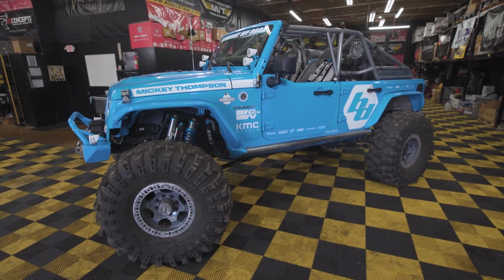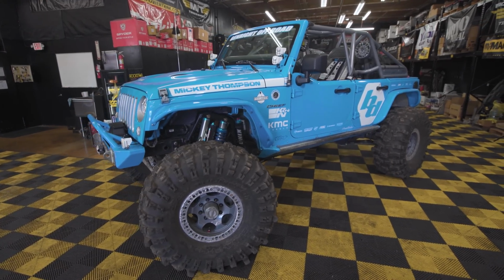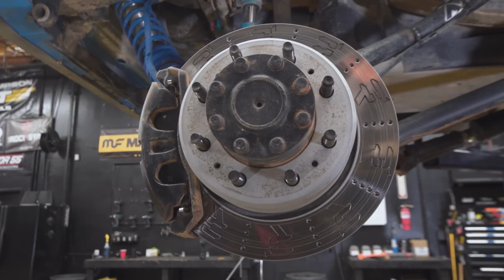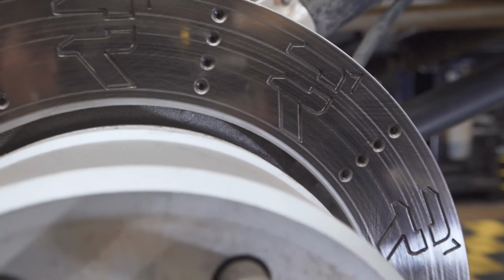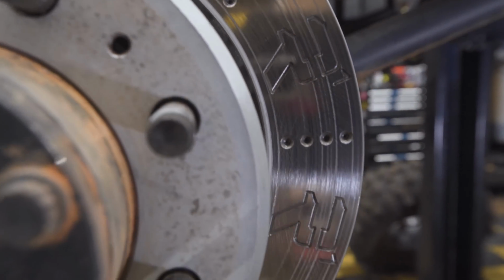So with Mischief Maker being around 7,200 pounds and having the 43 stickies on here, when we're on that trail and we're going, it needs to be able to stop. So we are running the R1 Concepts rotors and brake pads in here.